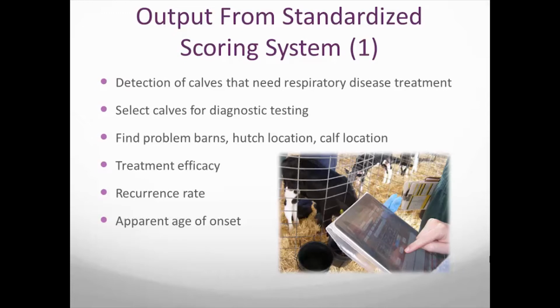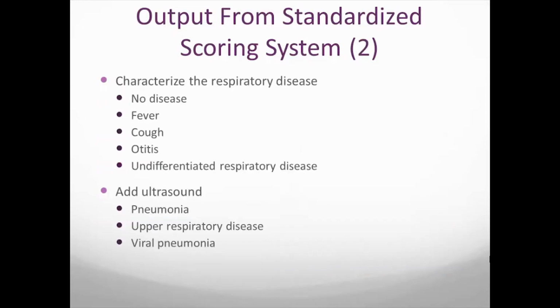We can find in a dairy problem barns, problem hutch locations. We find a lot of aerosol contamination in hutches that haven't been moved, hutches that the vents aren't open, hutches that are damp. So hutches aren't without their problems, and we can find where on the farm the problem location of hutches are. We can determine treatment efficacy, recurrence rate, apparent age of onset, which can all be useful parameters when you're working with pre-weaned dairy calves.